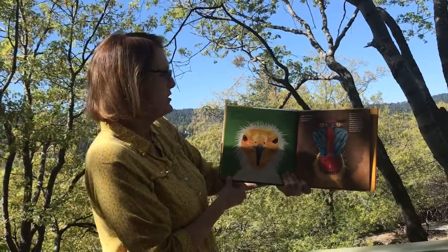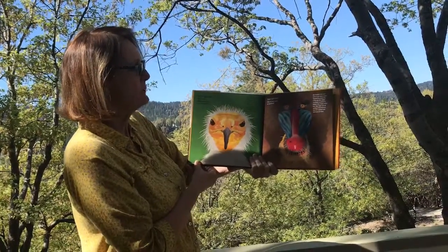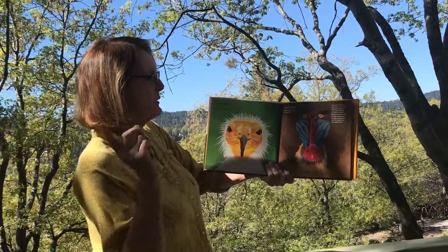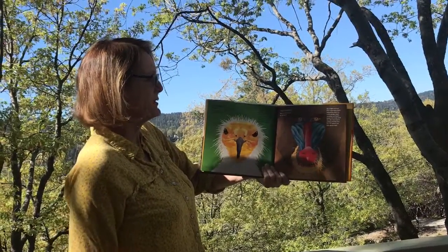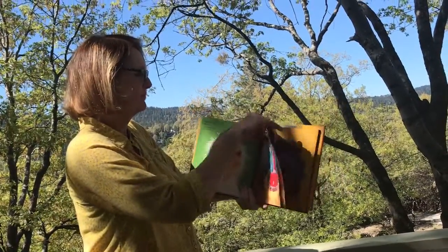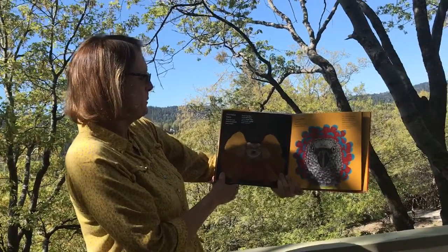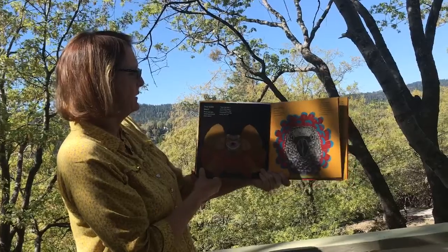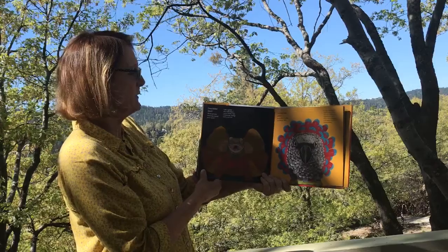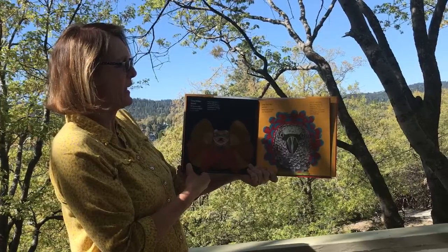Yuck. Dear mandrill, why is your nose so colorful? My bright red and blue nose tells other mandrills that I'm a full-grown male monkey, so they better not mess with me. My rear end is pretty colorful too, but I'd rather not talk about that. Dear frilled lizard, what are you wearing around your neck? Well, that's my frill. It's extra skin that I unfurl when I feel threatened. Pretty scary, isn't it?